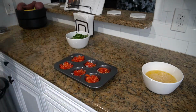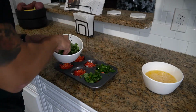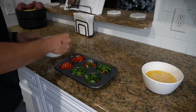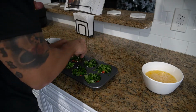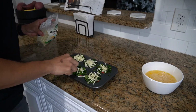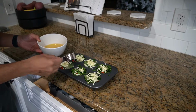Now I am using the muffin tray for 6, but you can use something smaller if you want to have smaller bites, whatever you want to use. The calories and the macros still stay the same as long as you're using the exact ingredients I am. Once you evenly disperse all your vegetables throughout your muffin pan, you're going to add in some mozzarella cheese. We're using 1 tablespoon. Then you're going to evenly disperse the egg mix into the muffin.